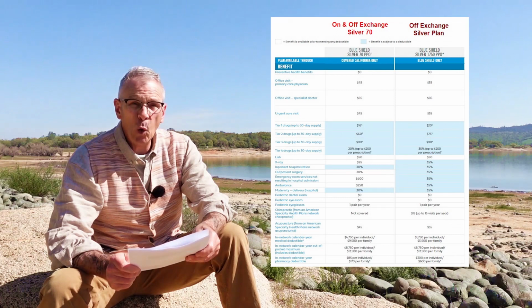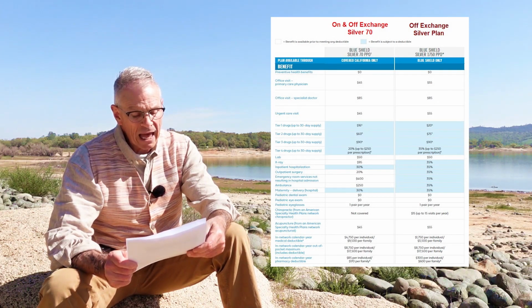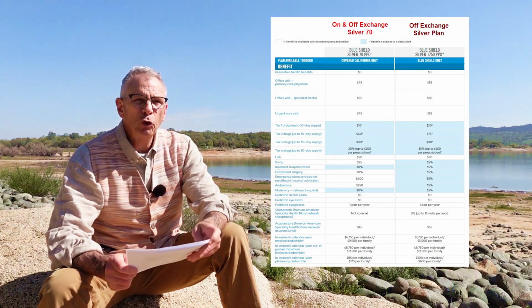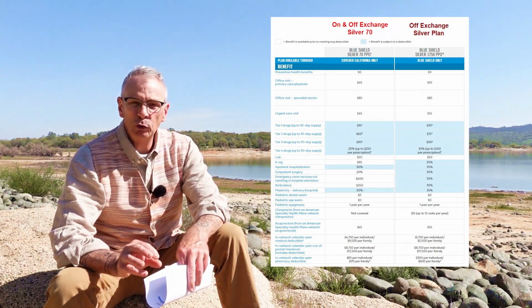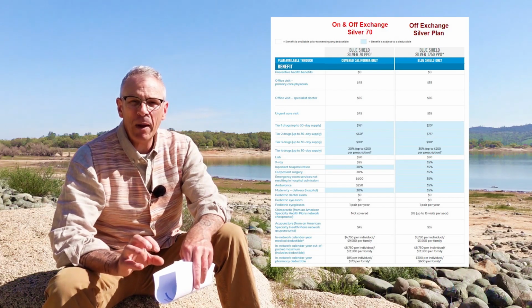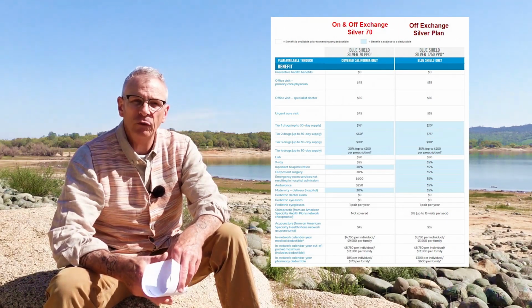There is a lower medical deductible, but if you look at the network calendar maximum out of pocket, it is the same at $8,750. So you can rest assured that if you enroll in a silver plan off exchange, it's going to have essentially the same actuarial coverage. However, your cost sharing may differ.